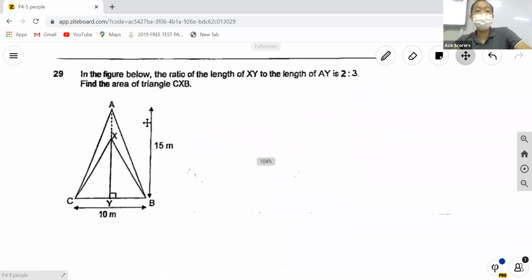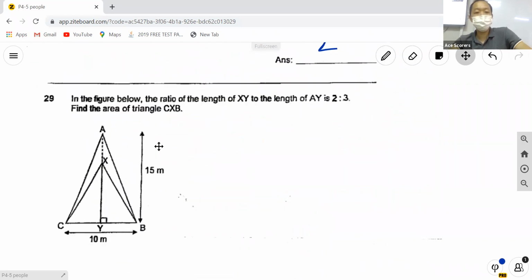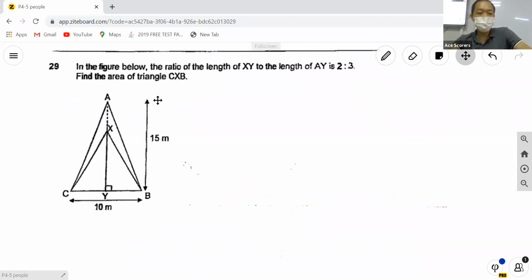All right, this is adjusted. What's your question? What's your answer? Find the area of triangle CXB. So CXB is here. The ratio of XY to AY is 2:3. So if this is 3 units, what is the height of XY?